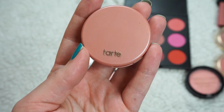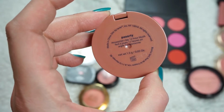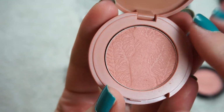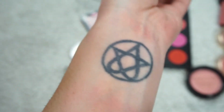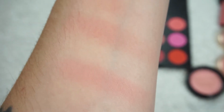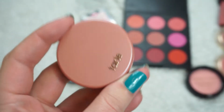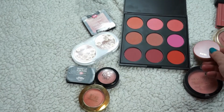This next blush is by Tarte, and this was the birthday gift from Sephora, the shade Party. I love this blush, you guys. I really do. This blush is gorgeous. This is another great everyday peachy pinky kind of blush. So I live for these colors. I love this formula. It definitely is not going to go anywhere because it is a deluxe size sample and I really want to be able to use this up. So that guy is going to stay.